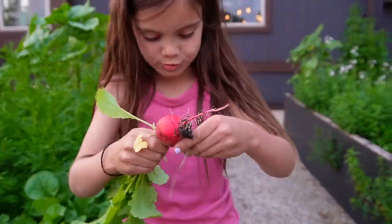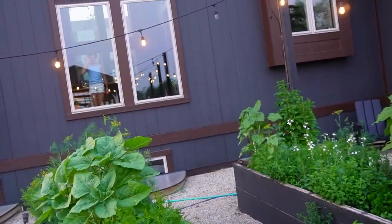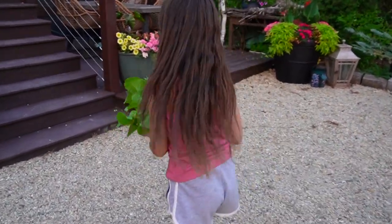So small compared to these big boys. Didn't Dad pick some? Yeah. Okay, there's Lonikins. They're so cute. Are you going in now? Yeah, I'm going to wash them.